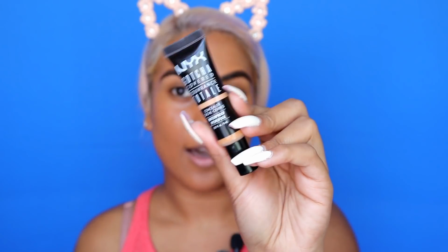Alright, so the next product I recently purchased is the NYX Gotcha Covered. Now, I must admit I've been sleeping on NYX and I'm a little bit upset with myself. But I finally got onto the bandwagon and I've made peace with myself and I'm happy. This is the Gotcha Covered Concealer. It's supposed to be waterproof, full coverage, all day wear, dewy finish. And this is the shade Golden that I picked up, so hopefully it balances out this shade that we have going on.